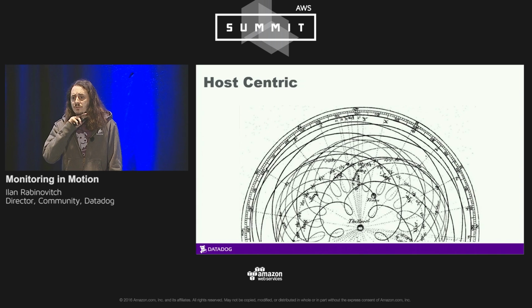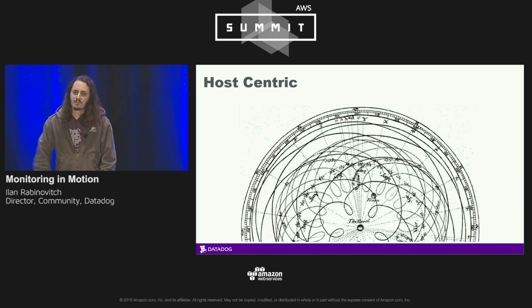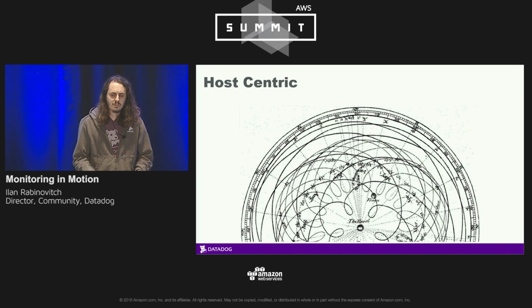Another challenge is that a lot of the tools that we've been using up until now tend to be host-centric. With things like ECS abstracting the host away from us so that we can focus on what we care about most, which is the service we're offering our customers, it's a little challenging to think about this.